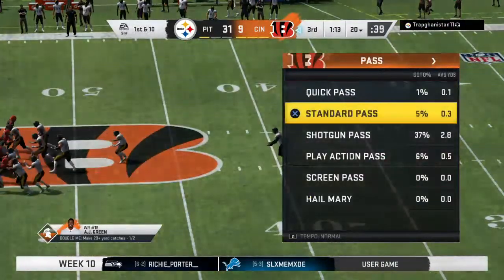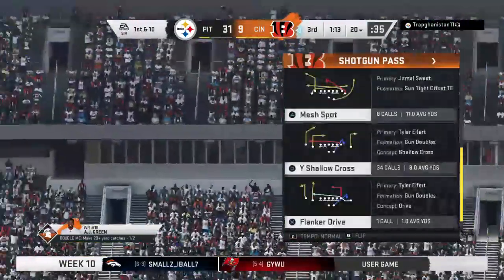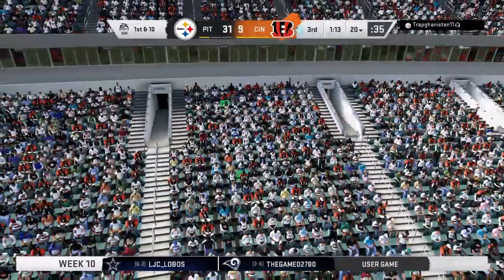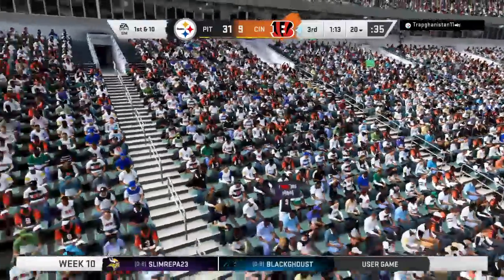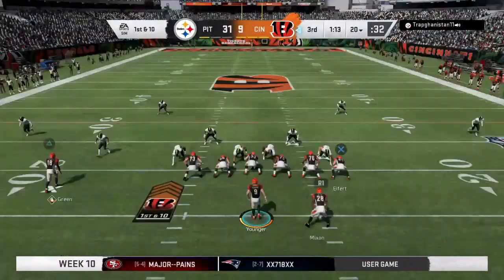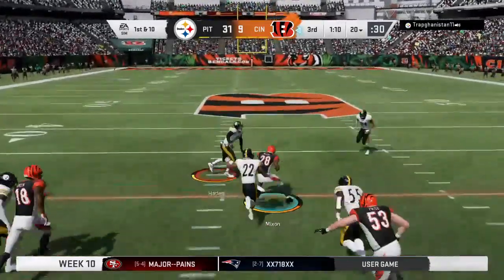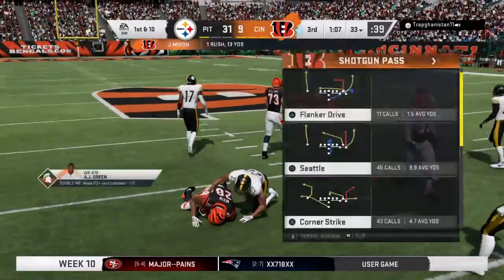The Bengals take over 1st and 10 at their own 20-yard line. The Bengals drive about to get going. And they had 3 points last time, but they didn't want 3 points because they were well within range of scoring a touchdown. We'll see if they can do better now. I'm with you on that one.